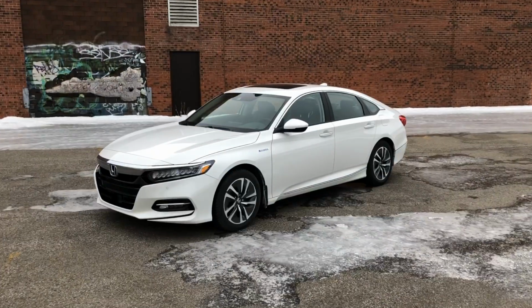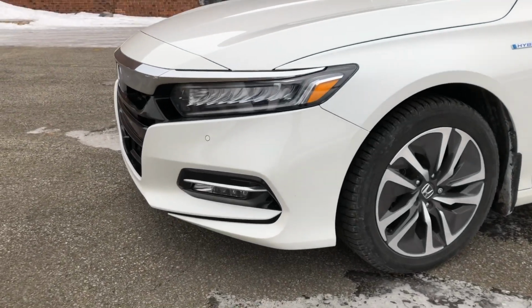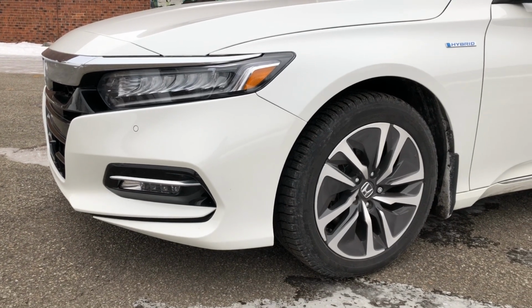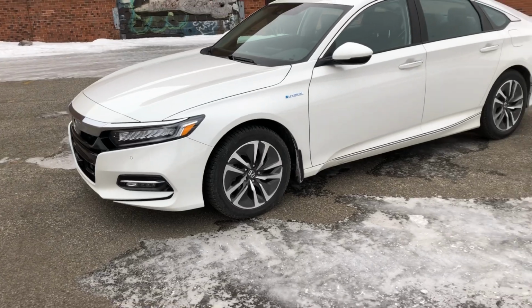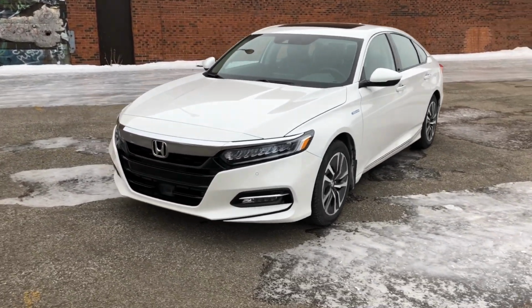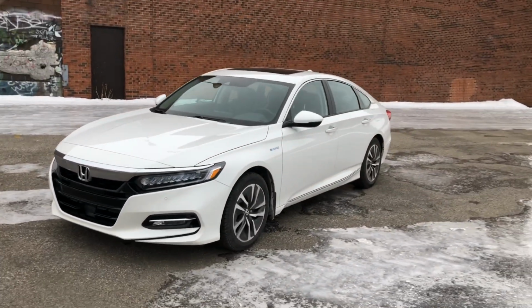This is a 2019 Honda Accord Hybrid. First thing I can tell you, this part has generated a lot of comments on the interwebs. We partook in that. And I continue to stand by the fact that it's actually kind of handsome. And I did mention that on the inside, it's one of the nicest features, at least compared to the Civic.